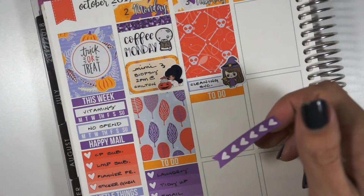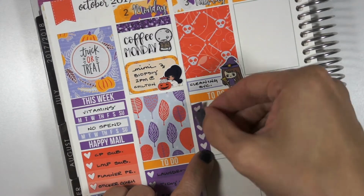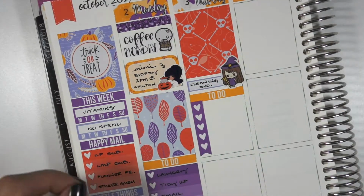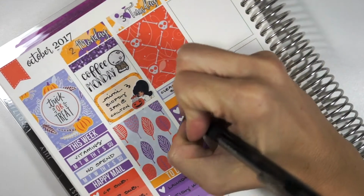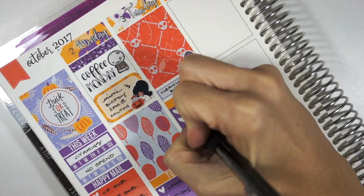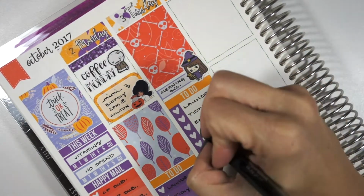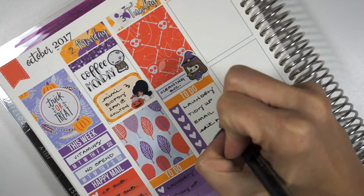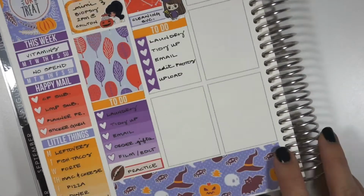I then put down a to-do header, and I'm going to just cut this heart checklist to size. And I'm just going to mark down everything that I needed to get done that day. Thankfully, after such a hectic day on Monday, I had some time just to spend at home and get some things done.